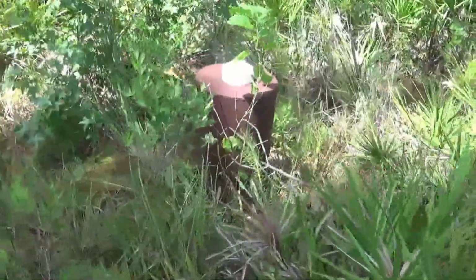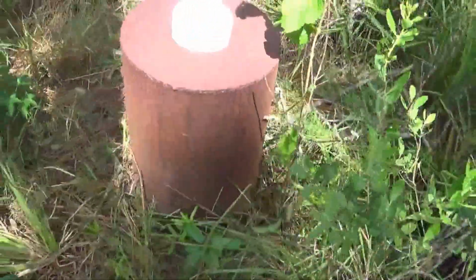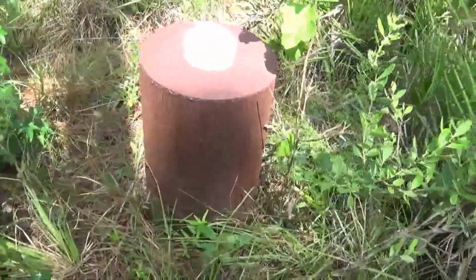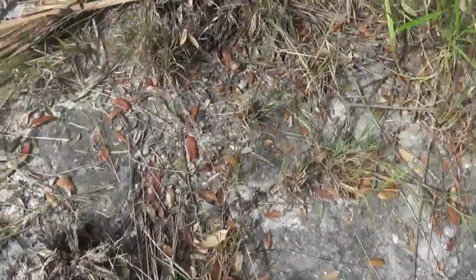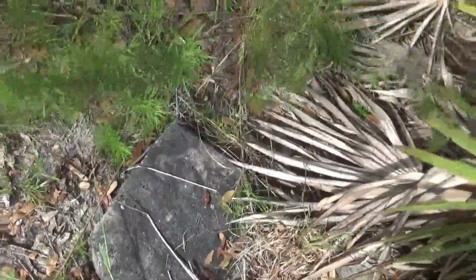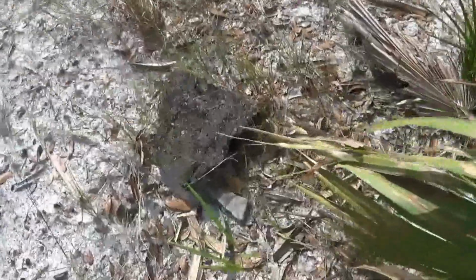I guess this might have been a well or something. Don't know if it's part of the Markham town, but someone put a new cap on it. It's part of a concrete slab. There are some brick scattered everywhere around here, so I'm sure there was a structure here. Maybe somebody's house.